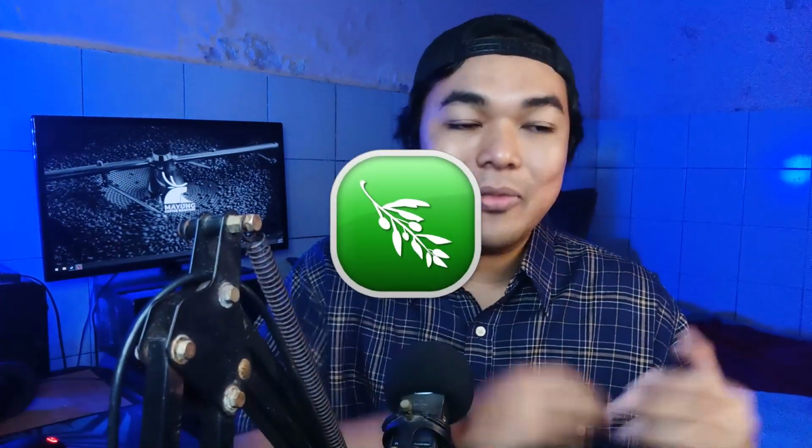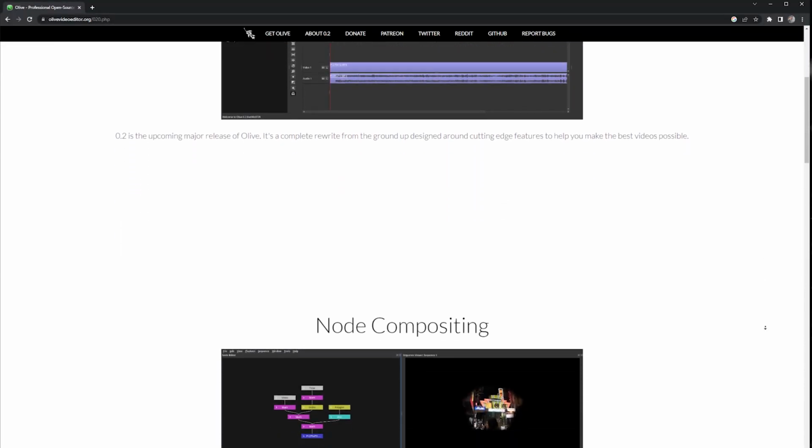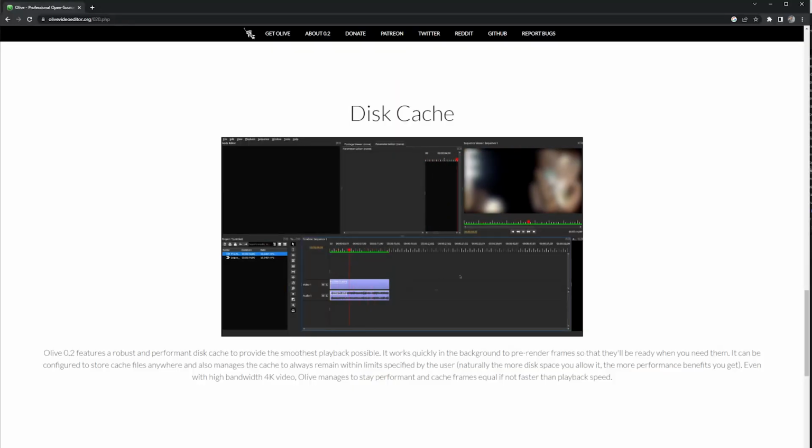Number 3, the best runner-up in this list, is Olive Video Editor. Olive Video Editor is a free and open source video editor, but it's in the alpha stage right now. The workflow is very similar to Adobe Premiere Pro and Filmora. Okay, but it's free and open source. And in the newest update, Olive Video Editor now uses a scratch disk like Premiere Pro. So now Olive Video Editor works much smoother than the earlier version.